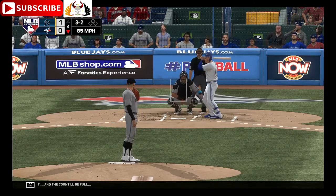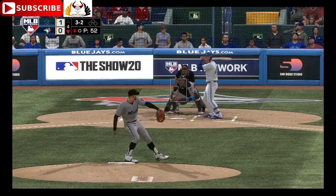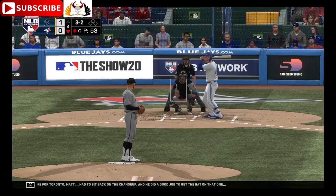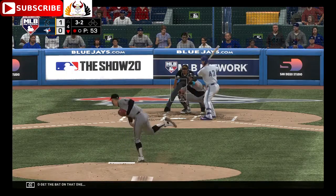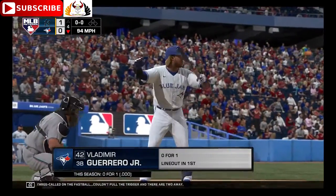And the count will be full. No runs, 2 hits, and no errors in the game for Toronto. Had to sit back on the changeup, and he did a good job to get the bat on that one. He takes strike 3 called on the fastball. Couldn't pull the trigger, and there are 2 away.